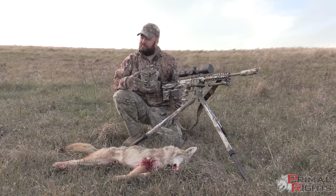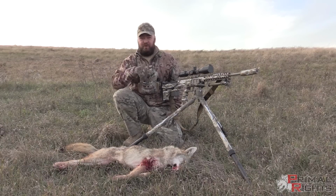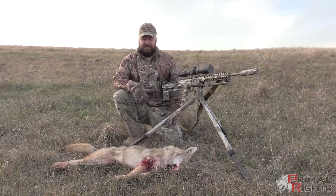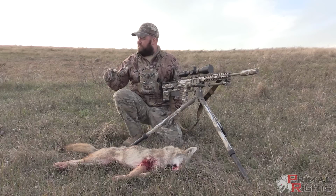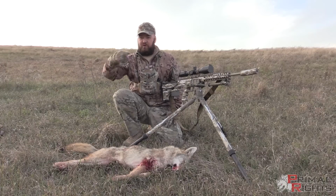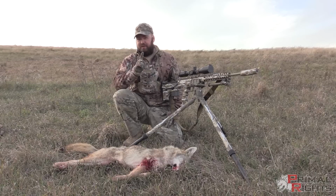So I knew that I had to take this dog before he gave us a real good solid shot. And I knew that if he came any closer than he was, which he died just literally feet from where we're sitting here, two things were going to happen. Number one, he was going to scent us.